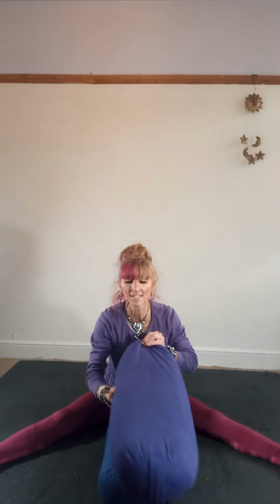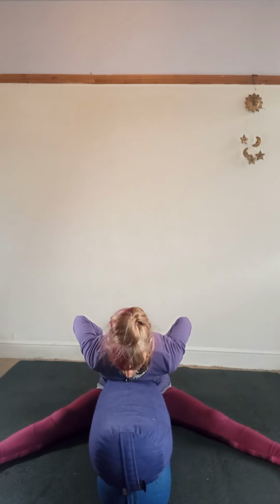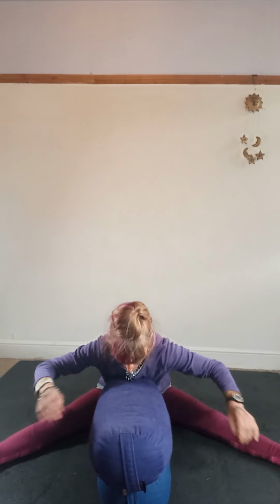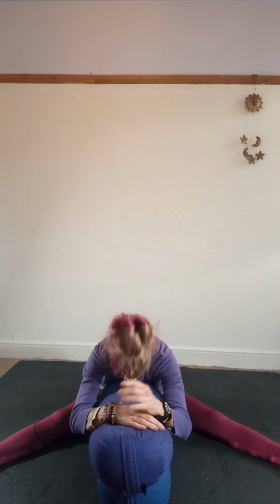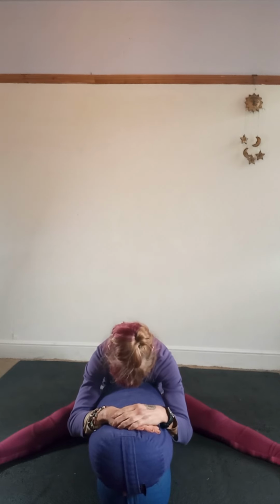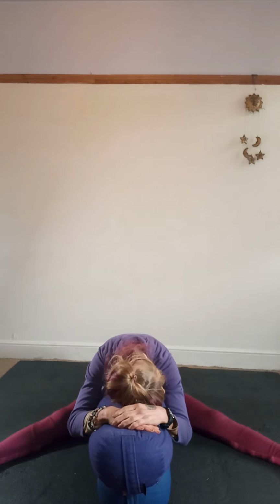Even if you stay up high on your cushions here, you will still feel a release. You'll feel a stretch in your back. You'll feel a stretch in your hips, in your inner thighs. Let your head relax completely. As you breathe in, feel your rib cage expand and feel that stretch across your shoulder blades. So each time you breathe in, feel the expansion in your shoulder blades, and each time you breathe out, feel yourself sinking further. And you can turn your head to one side, it's all good.